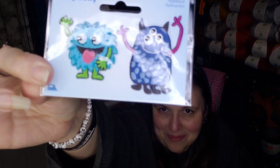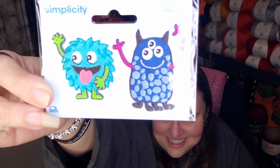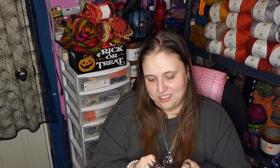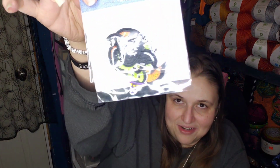But anywho, I also got, since Victoria is the one who's supposed to be making me the Halloween bags out of my Halloween fabric when she gets a chance, you know how much I love my monsters. I got these patches to put on some bags, and I don't think I can shake them around well enough to show you, and I want to just hand this over to Victoria. But I also got some Halloween patches.